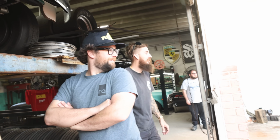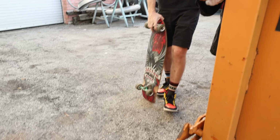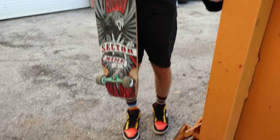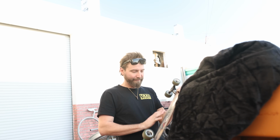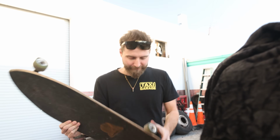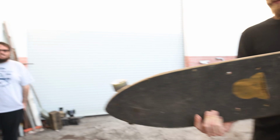In the trash? In the trash. That's old Sector 9 too? In the garbage? Come on now. Right in the garbage. It's just loose, dude. It's got tri-spokes on it too. What are those wheels? Bro, that's an eBay listing right there. Toss her up. Fill your fuel tank, dude.